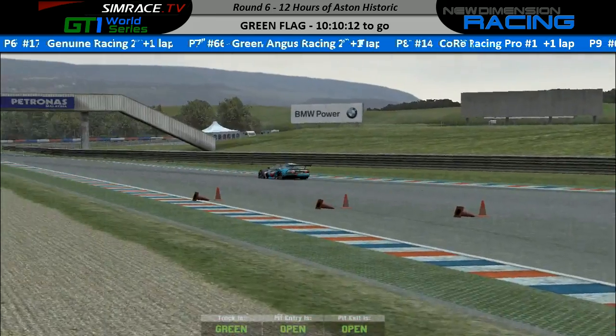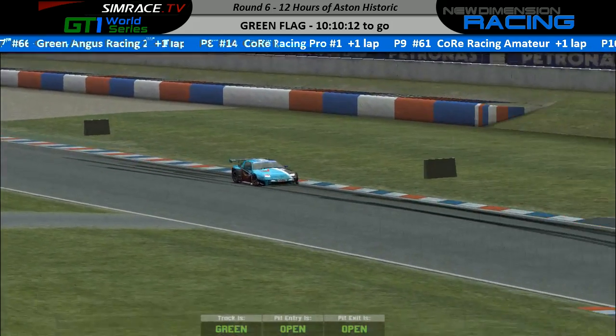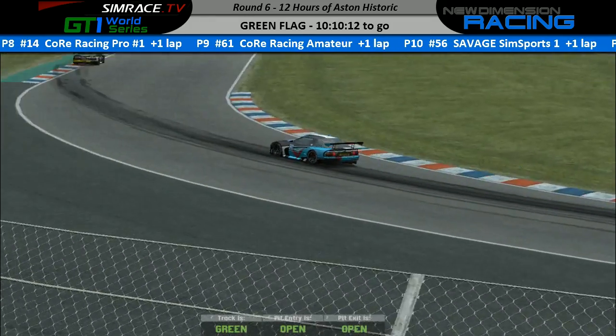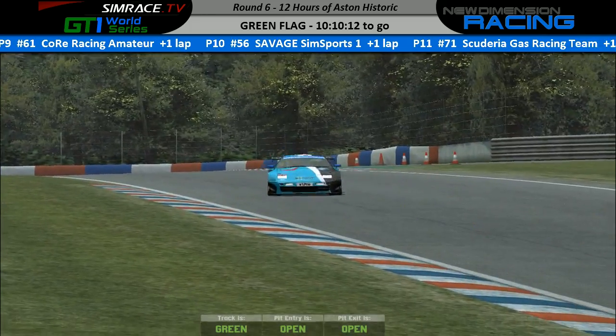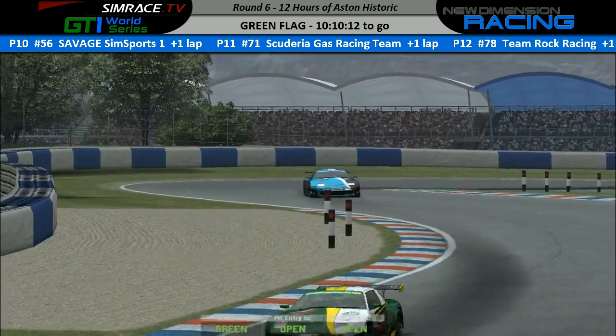Would have been a nice way to finish the championship for Inex. Even though I'm sure winning the championship is going to be good enough. But yeah, no better way to celebrate the championship than winning the last race.